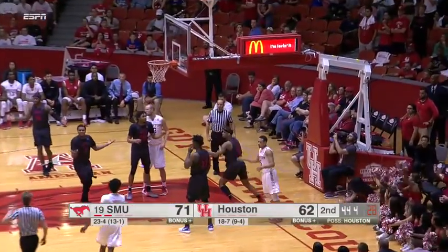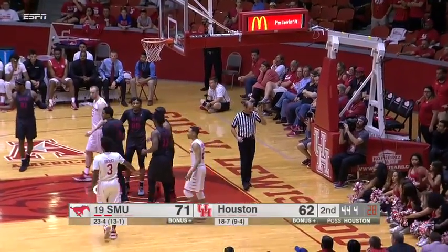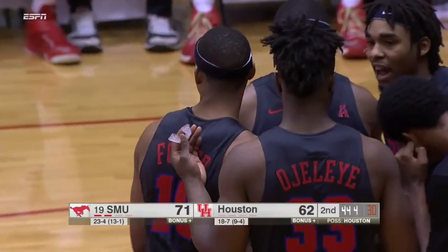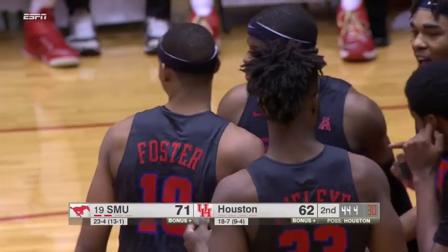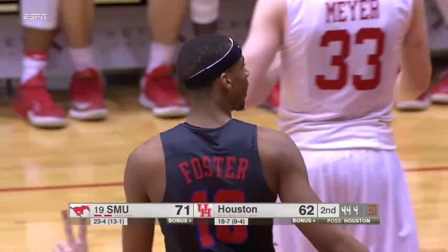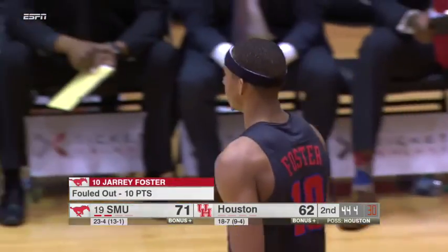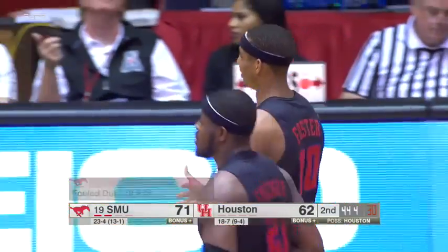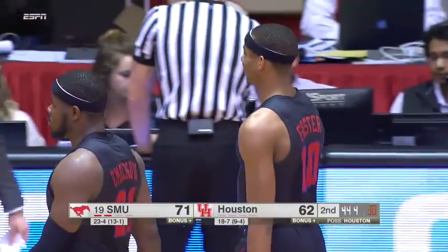Galen Robinson drives and will draw the foul. That'll be on Jere Foster. Did foul out of the game on that last whistle. Shake Milton coming back to the table as Foster has now fouled out. So 44.4 to go. And a reminder, number 5 Arizona at Washington from the Pacific Northwest is coming up next.